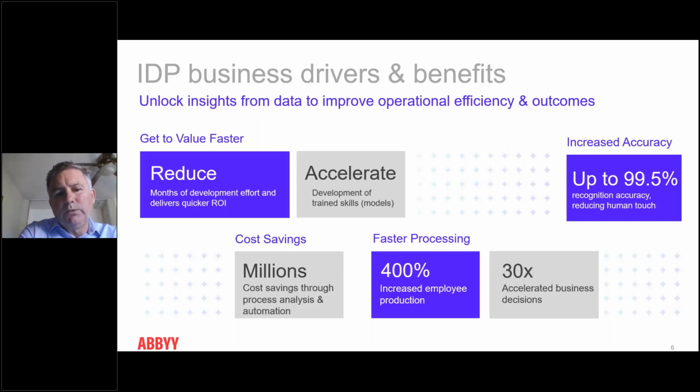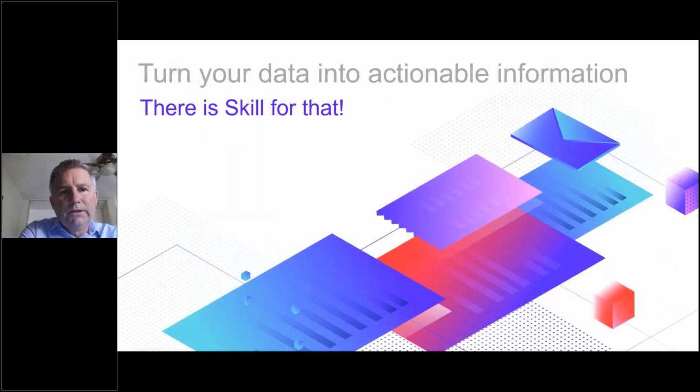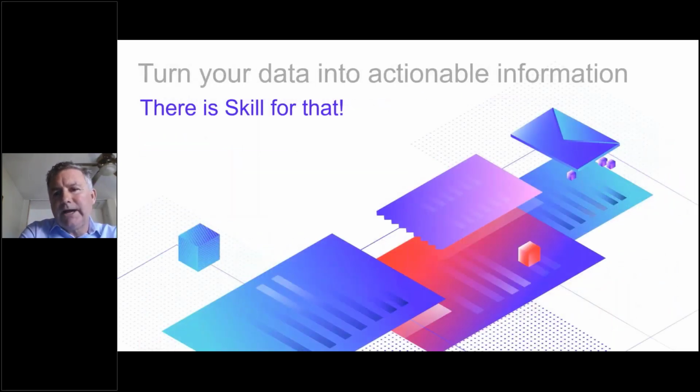But ultimately, if we had a conversation about what your business drivers are and what outcomes you're trying to achieve, the conversation would revolve around reducing costs, speeding our processes, and at the same time getting to value faster, which from a technology standpoint is really driving a lot of the conversation. So how do we get to those numbers quicker?